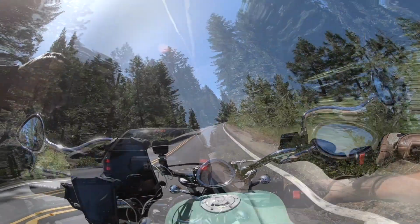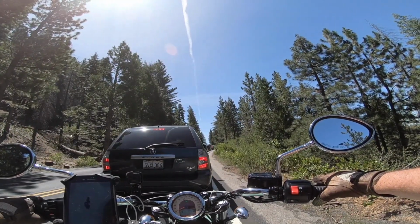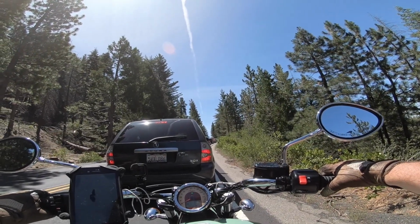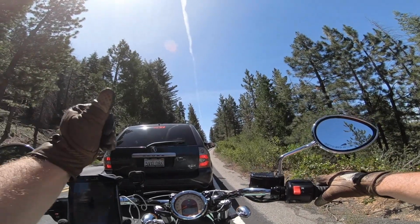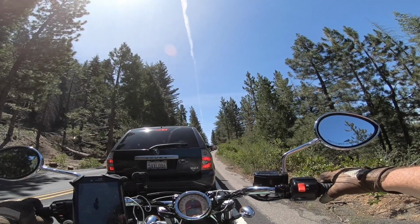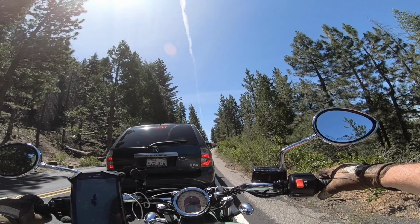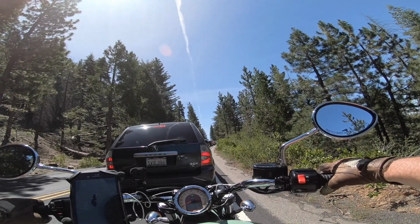Here we go. Scout out. Something rather unexpected. Not sure if they're doing more construction work up ahead, but I'm not even 8 miles from the gate behind us on 120 in Hodgdon Meadows, and all of a sudden we're stuck here. I don't know what's going on, but I hope this is not going to be a big thing for the rest of the day. I'll keep you posted.